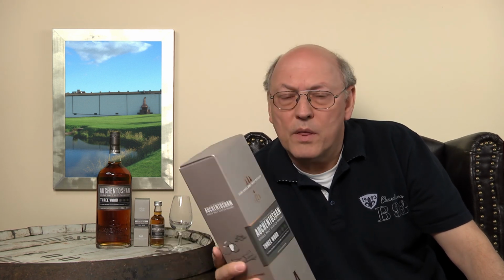Auchentoshan typically is famous for its, in former times, for its 10-year-old single malt whiskey, and then around the year 2007, 2008, they changed to a 12-year-old. And this one, the Three Wood, carries no age statement, and it was put out on the market in 1998, 1999, probably.